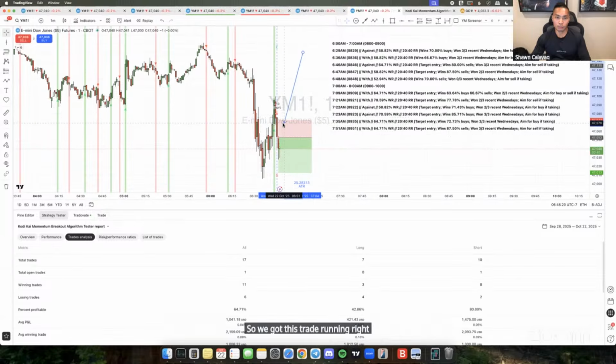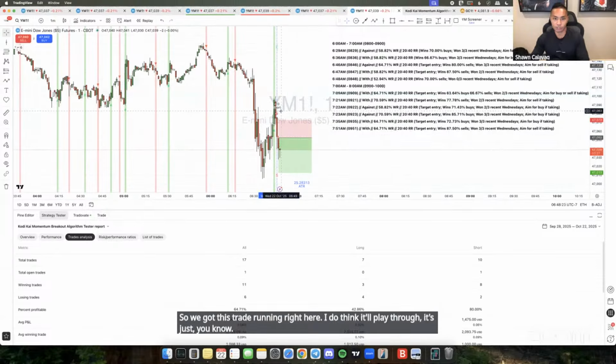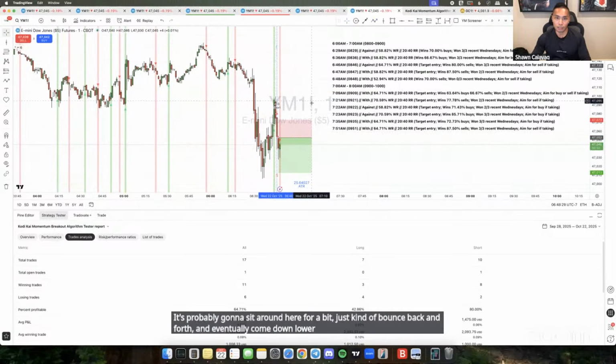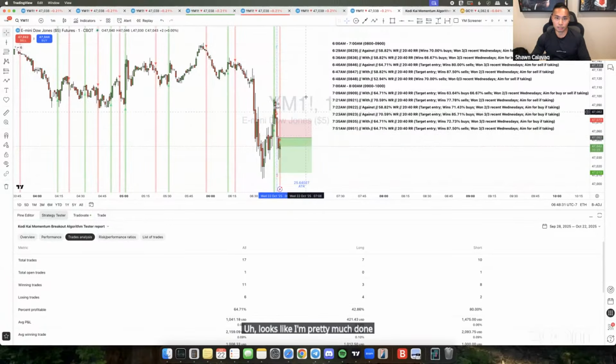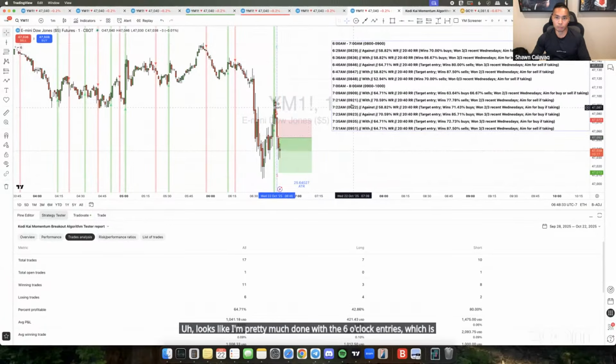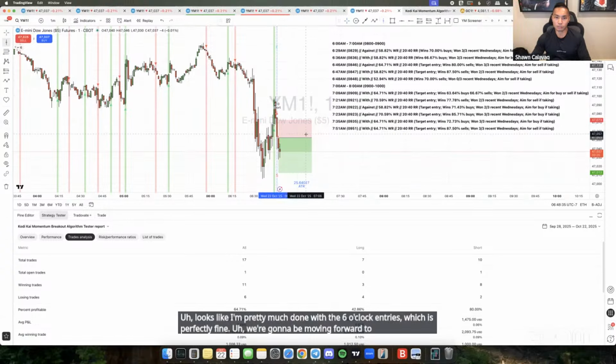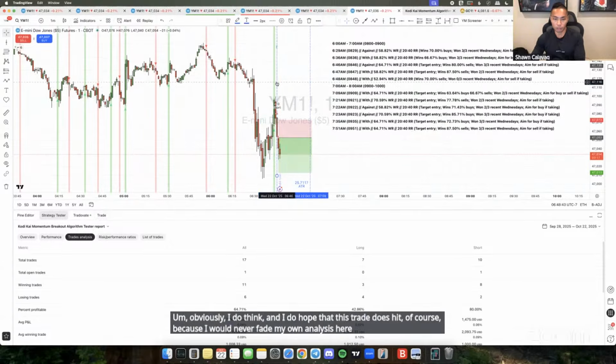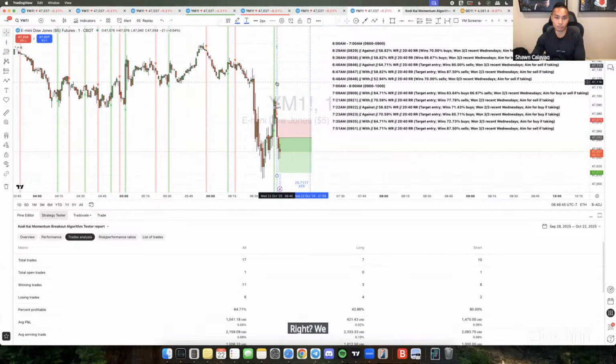I do think it'll play through. It's just a matter of time until it actually comes down. It's probably going to sit around here for a bit, just kind of bounce back and forth and eventually come down lower. It looks like I'm pretty much done with the 6 o'clock entries, which is perfectly fine. We're going to be moving forward to the 7 o'clock entries, which is at 7:09. Obviously, I do think and I do hope that this trade does hit, of course, because I would never fade my own analysis here. We want the algo to hit, right? We want the algo to be on point.